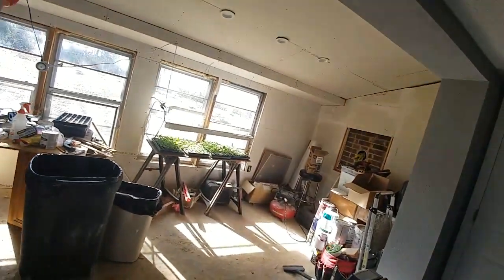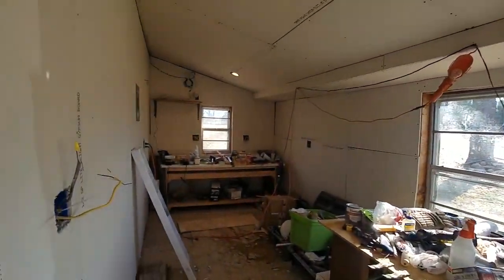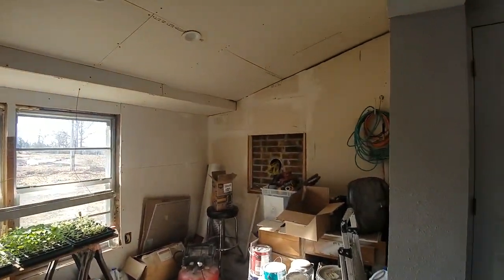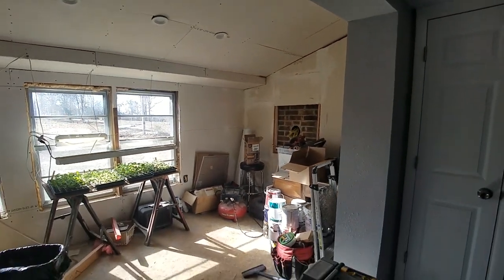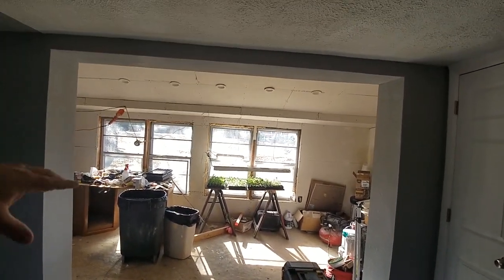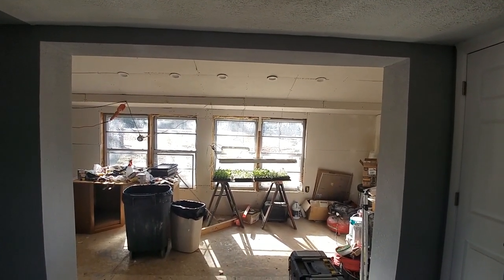Here's the dining room area, and as you can see, it's not even close to being finished. The office area is going to be up here, and then the dining room area will be here, and then we'll have a little wood stove or fireplace over here on this end. So what we're going to do is just cover up this opening. You can see the opening here. We're just going to put a black sheet of plastic over that and cover it up.